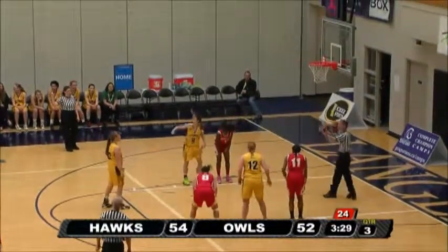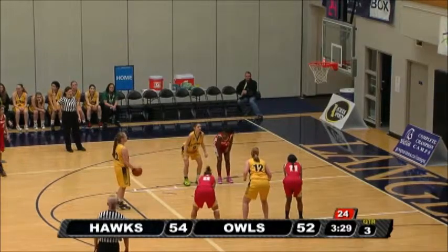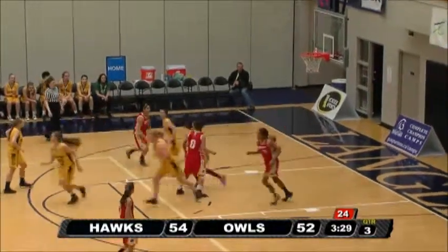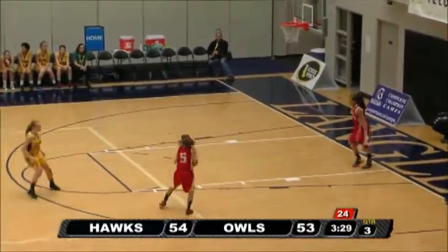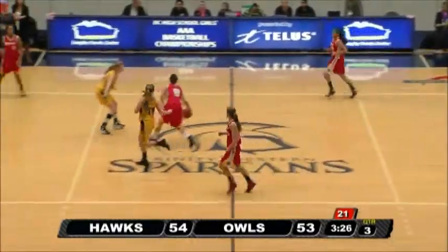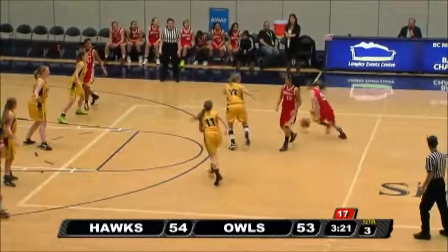LaFontaine unable to hit the first free throw. Talked about her play off the bench in the opening half of play as she swishes the second. It's a one-point game. Mouat has the 1-point lead here, 3:29 remaining in the third quarter of play. It's the opening game of the 2013 BC Senior Girls AAA Basketball Championships here at the LEC.